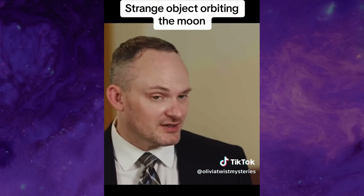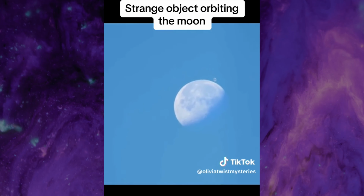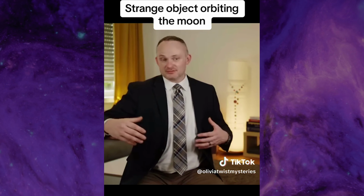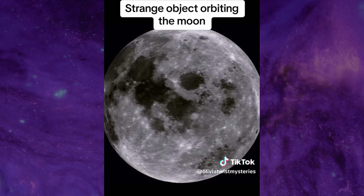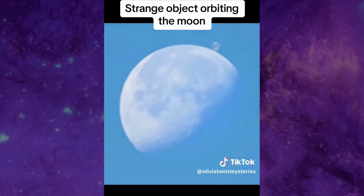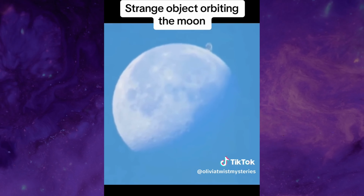It looks really tiny when we're looking through this viewfinder, but if we were to put this comparatively of how big it would be to the moon, this is huge. The moon has a circumference of over 6,800 miles, meaning this object would be around 100 miles across.